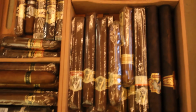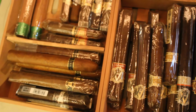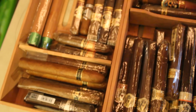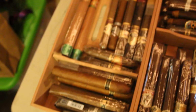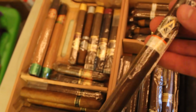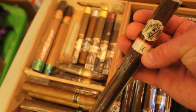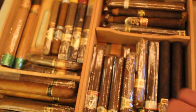Moving over, this is the Avo rack. So you see I've got a lot of Avo sticks, some Avo Heritages, some Avo Classics, and some Avo Syncro Nicaraguas. Love these particular sticks. All the Avo lines are super solid. I bought one of these 30th Anniversary Churchill size. I want to do a written review on this one because it just looked really intriguing. I like all things Avo, and I haven't had this one before, so probably be looking for that sometime in the next few months.